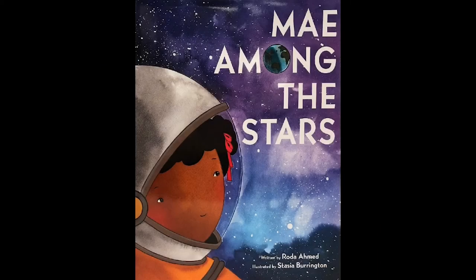May Among the Stars, written by Rhoda Ahmed and illustrated by Stasia Burlington. When little May was a child, she dreamed of dancing in space. She imagined herself surrounded by billions of stars, floating, gliding, and discovering. She wanted to be an astronaut. Her mom told her, "If you believe it and work hard for it, anything is possible." Little May's curiosity, intelligence, and determination, matched with her parents' encouraging words, paved the way for her incredible success at NASA as the first African-American woman to travel in space.